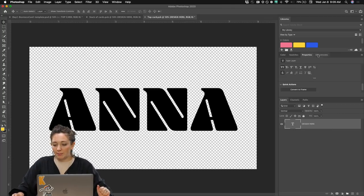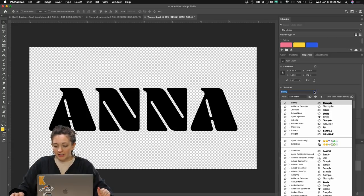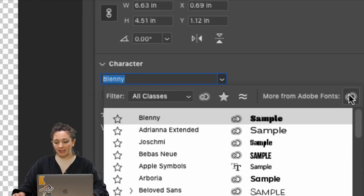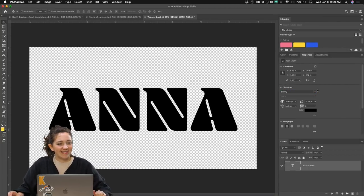And if you want to check out more fonts and you have a Creative Cloud subscription, I'll show you how to do that. You're just going to come to one of your character panels and click this little Creative Cloud icon. Get more from Adobe Fonts. We'll probably talk about that in a future day.